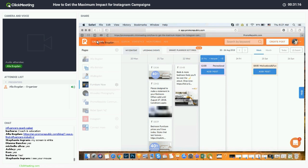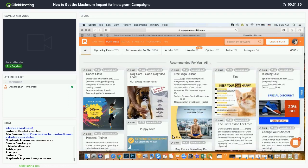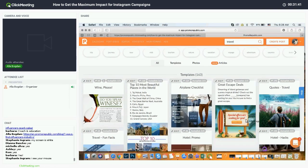What we are interested in, first of all, is post ideas, but Promo Republic consists of calendar, post ideas, graphics editor, statistics, monitoring, and ads. But to see ready-to-go templates for our industries, we use post ideas. So first industry is travel for Chantal. And here we go. These are different templates. So far we have 163 templates related to this keyword. Promo Republic's template team updates post ideas every week, so every week you can see new templates.